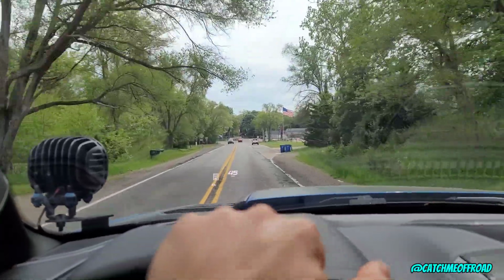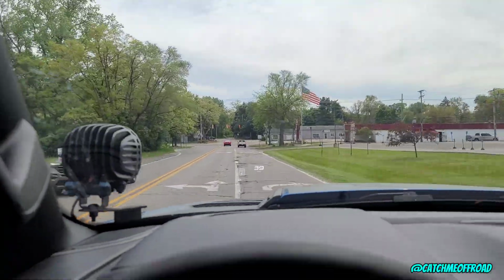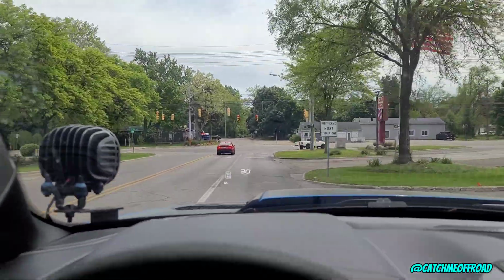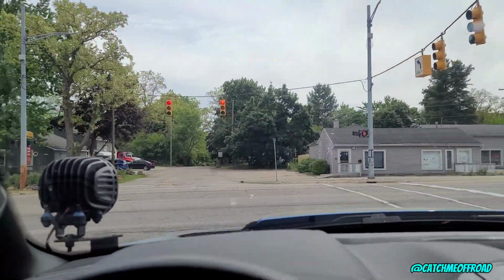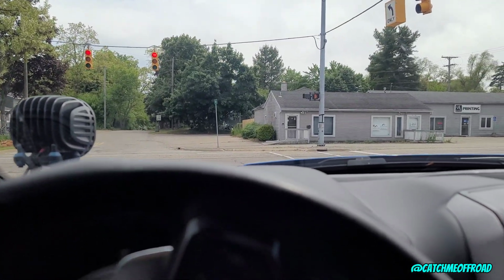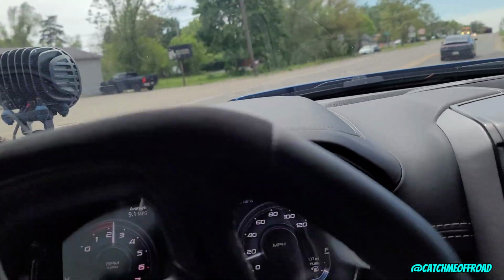So currently the truck is stock. It does have an AWE exhaust system on it, a catback system. It's called the 0FG, and otherwise the engine is completely stock, nothing else done to it. Love to get pulley swaps or make some more power and things like that in the future, so this is one of the mods that is needed for that. An aftermarket intake that's supposed to open up the airflow a little more.